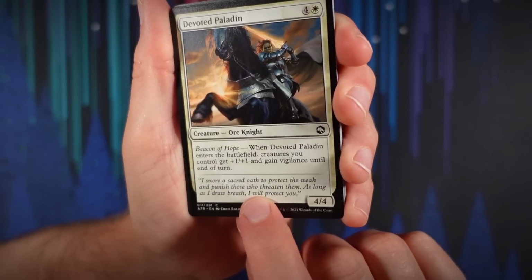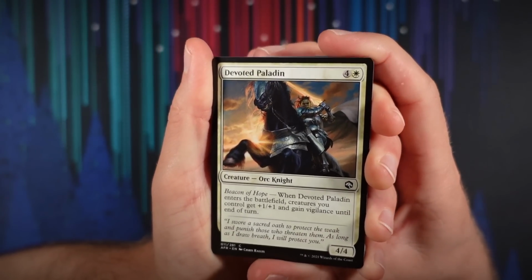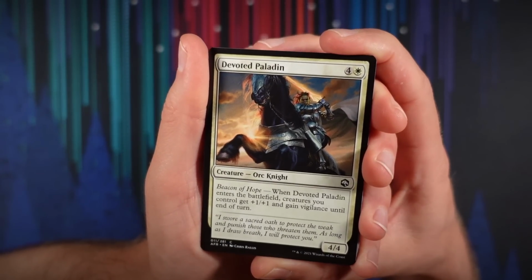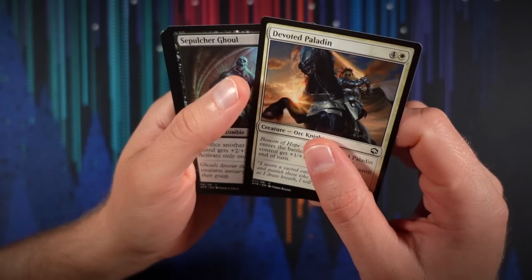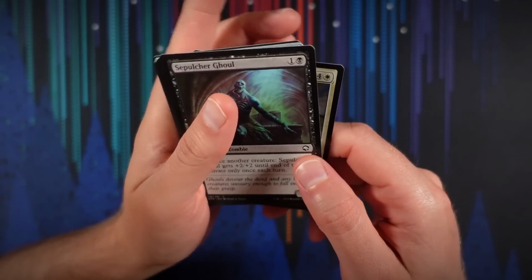I swore a sacred oath to protect the weak and punish those who threaten them. As long as I draw breath, I will protect you. What a paladin thing to say. How tiresome. Playing paladins can be fun.